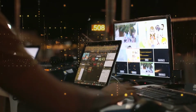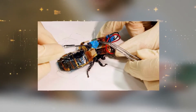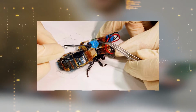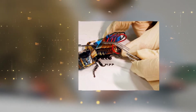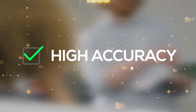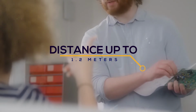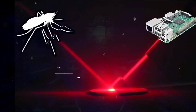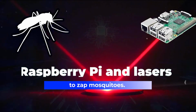In a study, which was concluded last year but published in Oriental Insects last week, Rahmatullah and his co-authors use a laser insect control device automated with machine vision to perform a series of experiments on docile cockroaches. They were able to not only detect cockroaches at a high accuracy, but also neutralize and deter individual insects at a distance of up to 1.2 meters. This is a follow-up of sorts to earlier projects, in which he used a Raspberry Pi and lasers to zap mosquitoes.